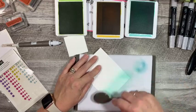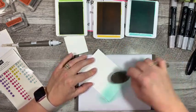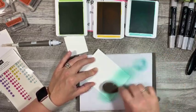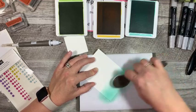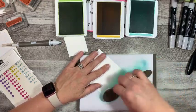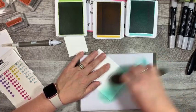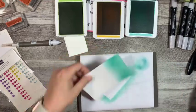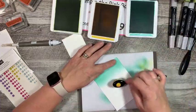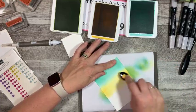So this is where I need to move all this stuff out of the way so I can get my stamp pads up here. So Coastal Cabana. So see how I have the little strip in there? And then I have Crushed Curry. Isn't that Crushed Curry? Yeah. And I have my Granny Apple Green. Okay, so starting with my Coastal. I'm going to do Coastal up at the top. I know I flipped this around so it looks like it's the bottom, but that's really going to be the top.